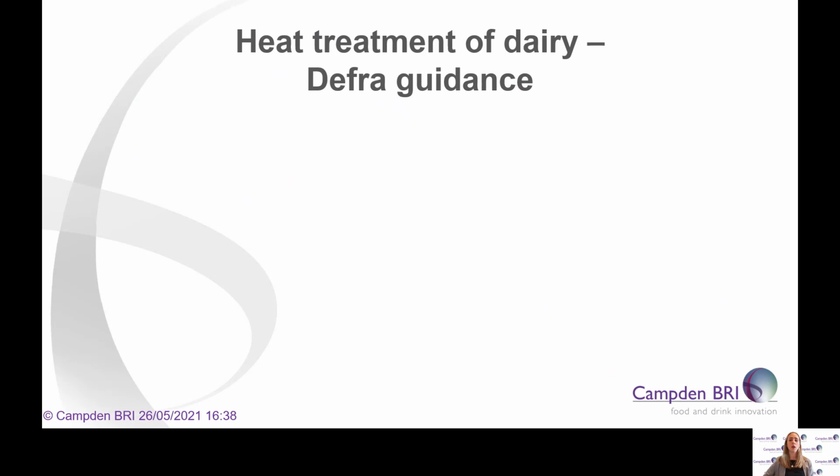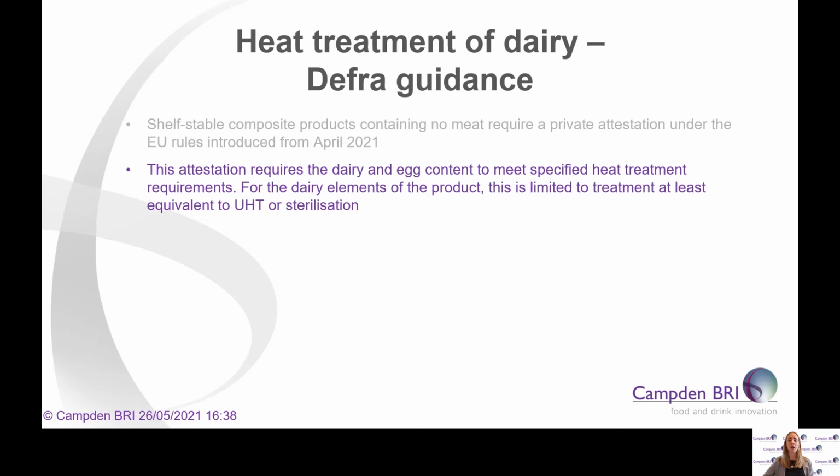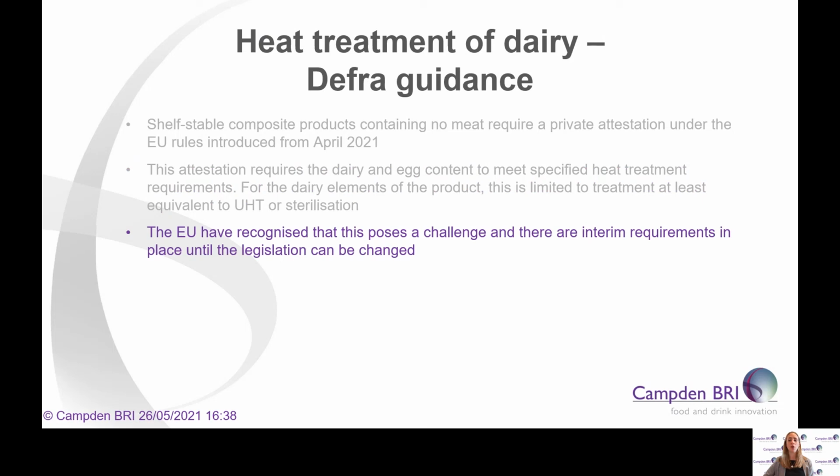There is one particular area of concern for a number of manufacturers who import products into the EU. The legislation states that where a composite product is shelf-stable and contains dairy or egg, the dairy or egg is subject to a minimum heat treatment requirement. For dairy, this is a heat treatment equivalent to UHT or sterilisation, and therefore composite products such as chocolate or biscuits that contain pasteurised dairy ingredients are no longer permitted to be imported into the EU according to this new legislation.